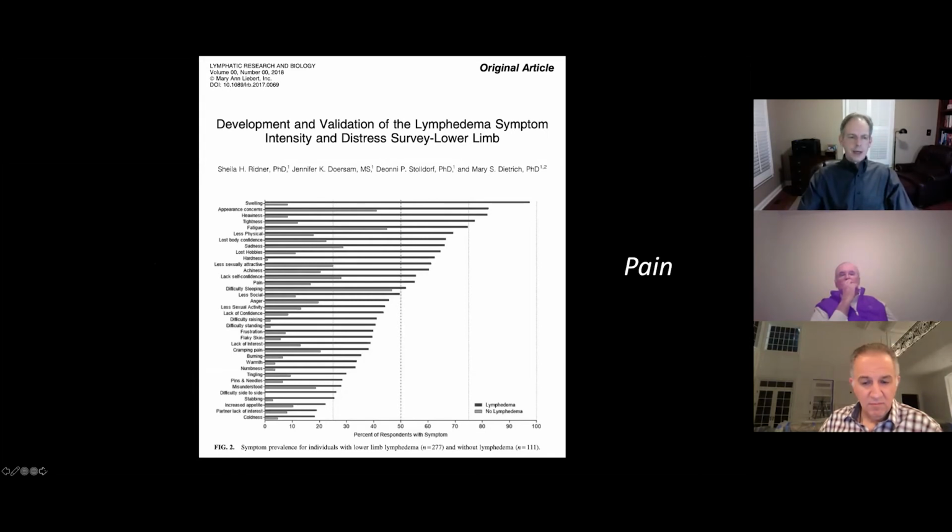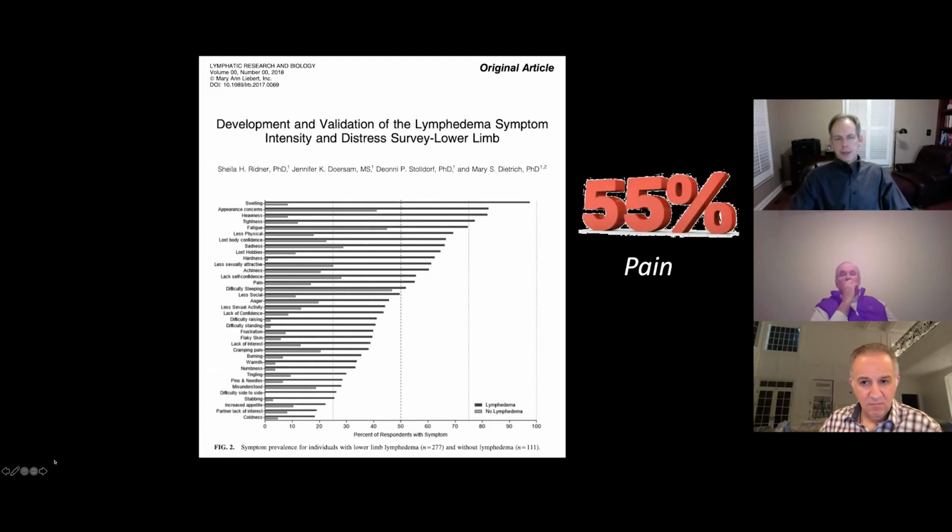And here's a paper from 2018 from Sheila Ridner and associates. In their cohort, when they looked at symptoms in the setting of lower extremity lymphedema, they noticed that 55% of their patients had limb pain. First of all, I think that's interesting. That definitely caught my eye when I looked at this paper. Tony and Tom, when you see patients with lymphedema, do they typically complain of a lot of pain? Not really. No, that's supposed to be one of the characteristics of lymphedema, that it is painless swelling. Exactly right. So I thought that was interesting in the sense that this is out here, and as a whole, I don't find that either.